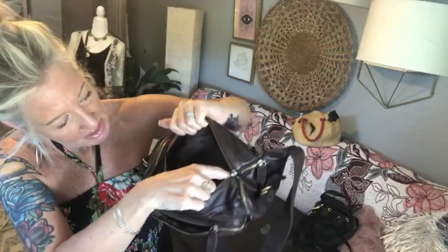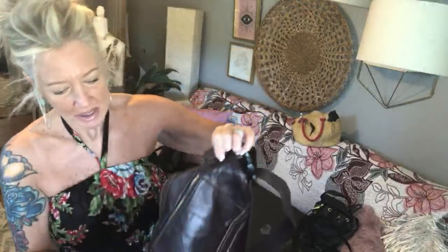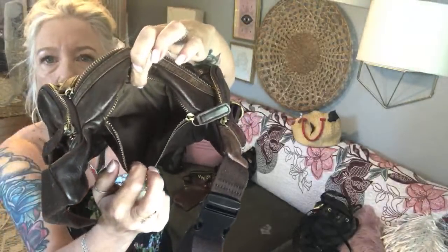So this is the little pocket right here. It's a zipper pocket. And then on the back, there is this pocket.